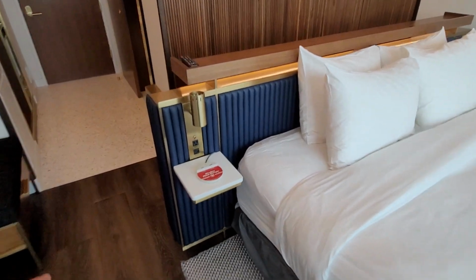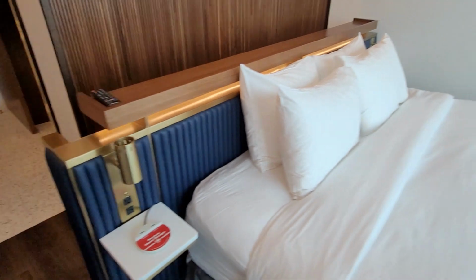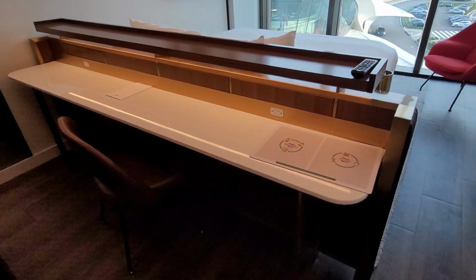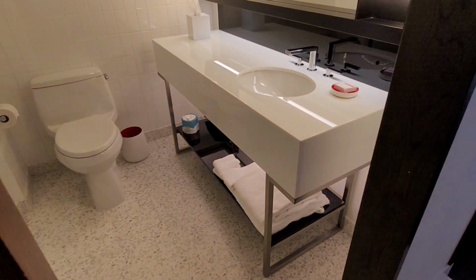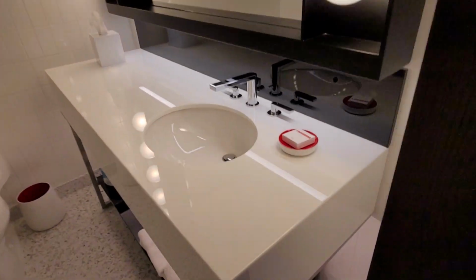Let's take this in. This is definitely TWA colors, so the blue and the red. And, oh man, this is just done so cool. Here's the desk. Oh wow, hold on, I gotta find the lights to the bathroom. Check this out! Wow.